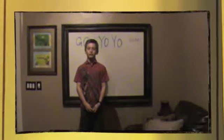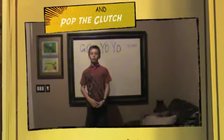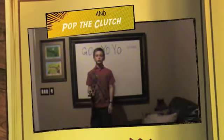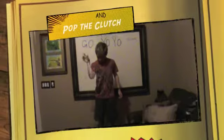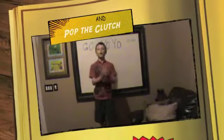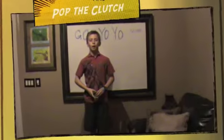This last trick is a real crowd pleaser. It is called pop the clutch. It is a more difficult trick for me because it involves a lot of movements. First, you throw it down like you're sleeping it, put it on your elbow and give it a little tug, and it pops around and hopefully comes back up. And that's pop the clutch.